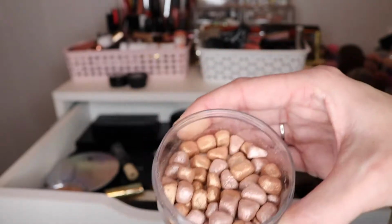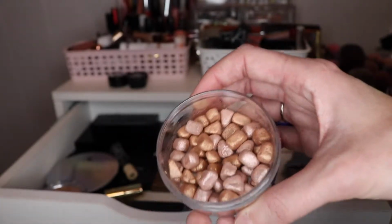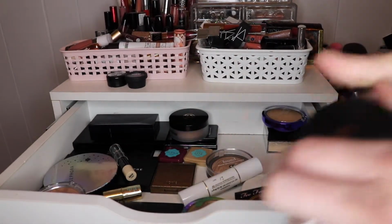It's too bronzy to be a blush. It's too sparkly to be a bronzer topper for me. So yeah, I really don't know what to do with this product. It just kind of hangs out in my drawer. So there's that. And then I love this product.